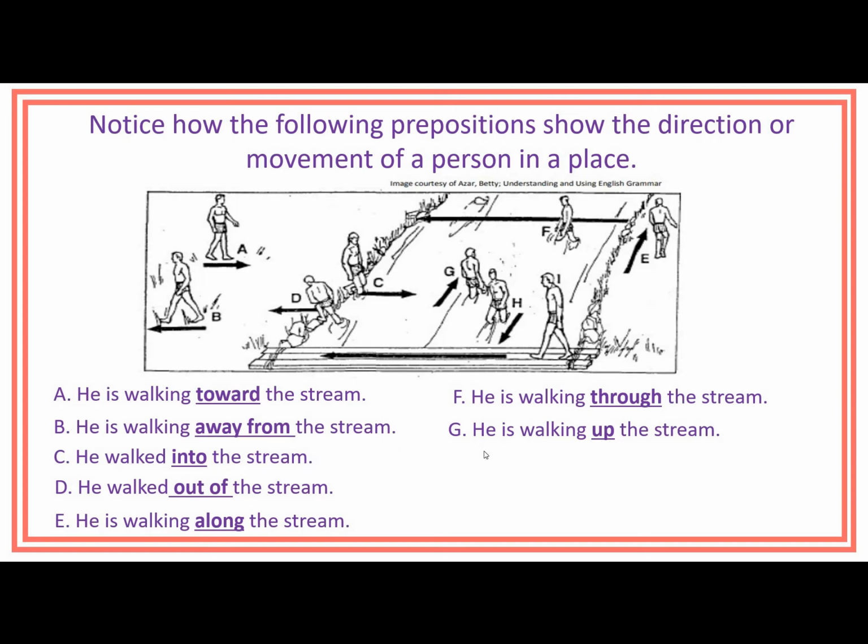Person G, he is walking up the stream. Person H, he is walking down the stream. And person I, he is walking across the stream.